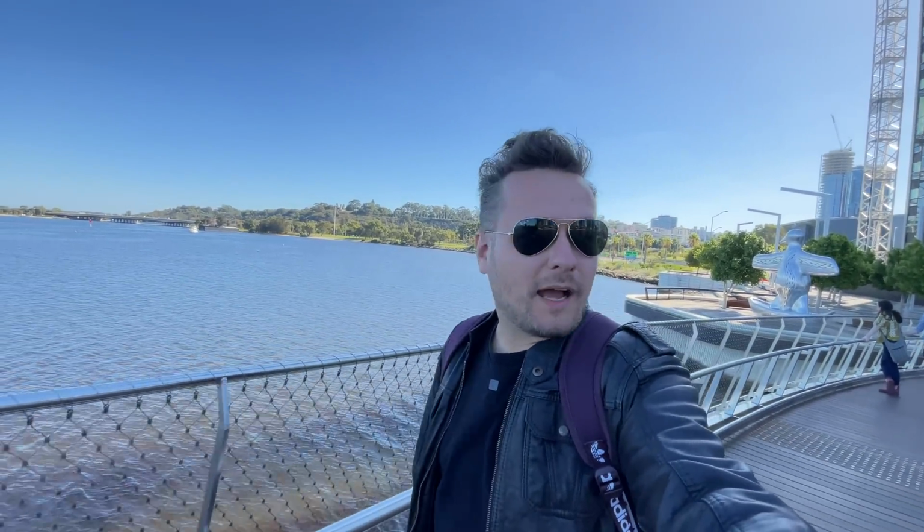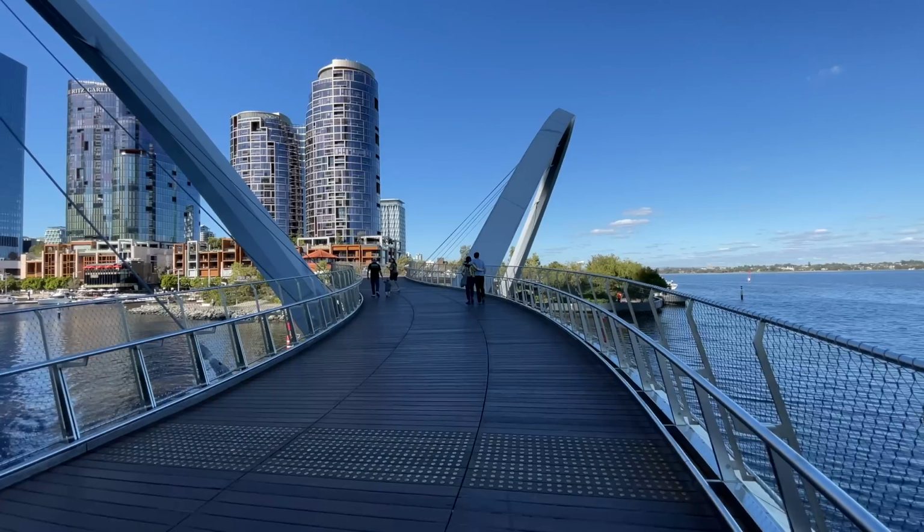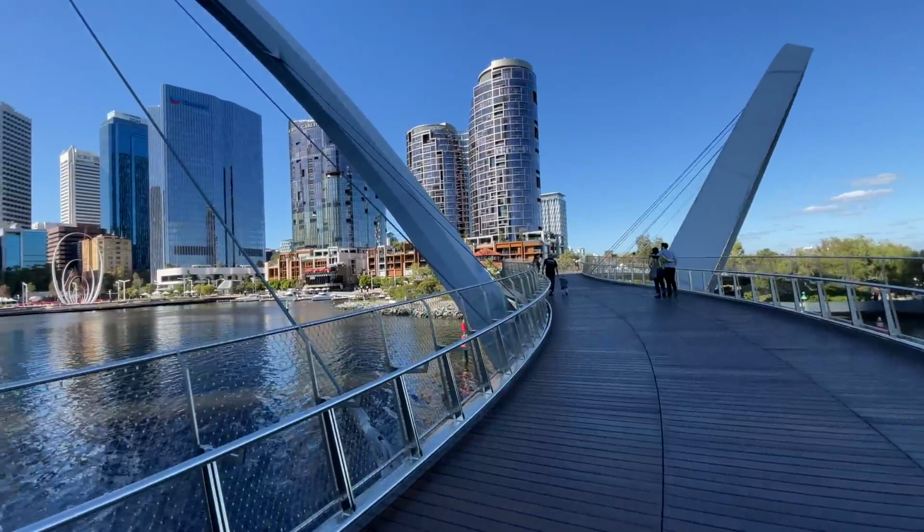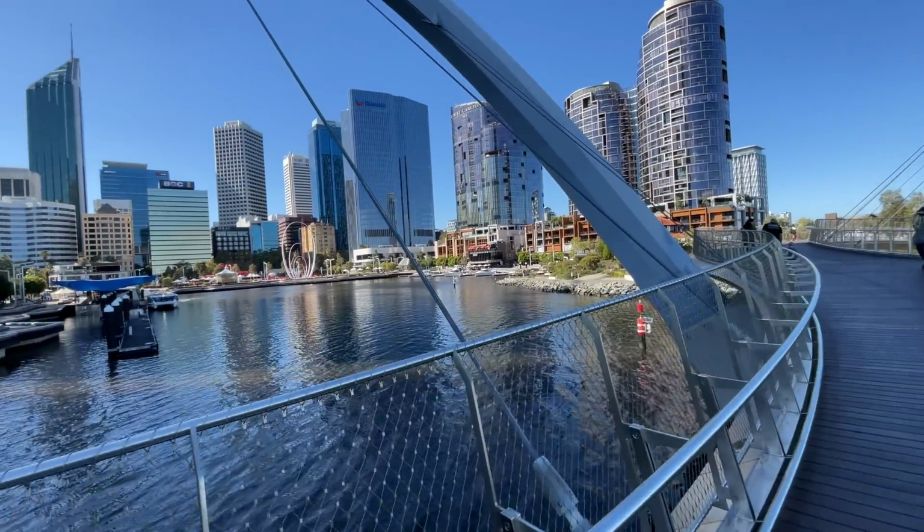There behind me is the King's Park. I have to go there, and many of you guys asked me to go there, but I need your help: how to rent the electric scooter and where I can find them, and if I can take an electric scooter from Elizabeth Key and go there. That will be helpful if you know. Overall, that's the bridge. Very cool little walk with nice views of the skyline of Perth.